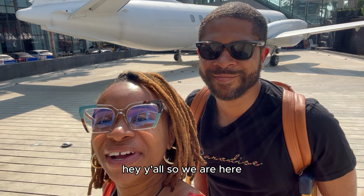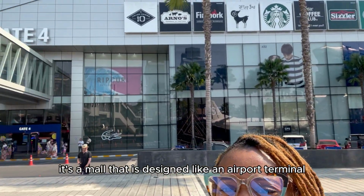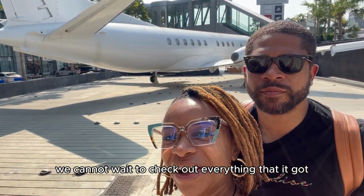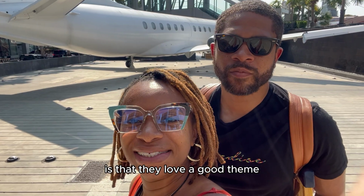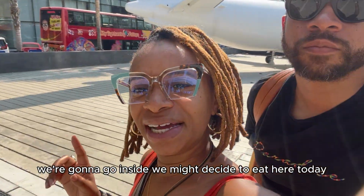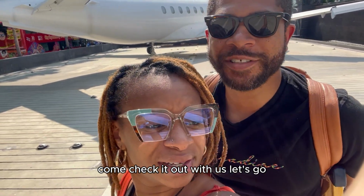Hey y'all, so we are here. We finally made it to Terminal 21. It's a mall that is designed like an airport terminal. We cannot wait to check out everything that they got inside. You know that we've been to Icon Siam, but this got a different vibe. And the thing that we realized about Thailand is that they love a good theme. We're gonna go inside. We might decide to eat here today. I don't know what we're gonna get into, but come check it out with us. Let's go.